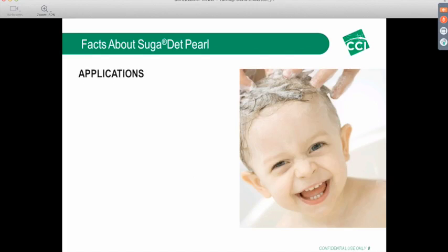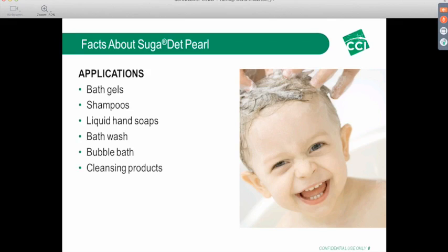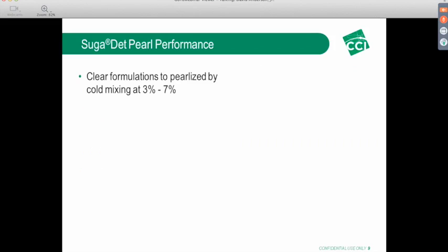As far as where you're going to use this, it's going to be anytime you're looking for a luxury or caring or moisturizing type cue from a cleansing formulation, be it a bath gel, shampoo, liquid hand soaps, bath wash, bubble bath, any type of cleansing product where you're trying to plus up the appearance of the formulation. Or in some cases, if you're using an ingredient that's not 100% compatible with the formulation and causing a little bit of haze, you can use an ingredient like this to cover that up and give a high quality appearance to a product.